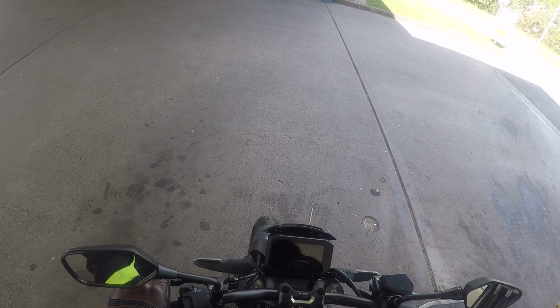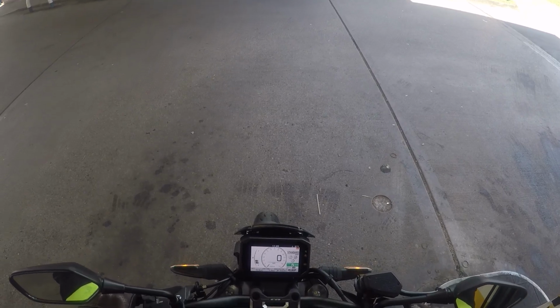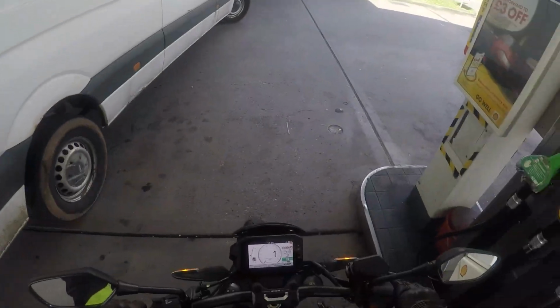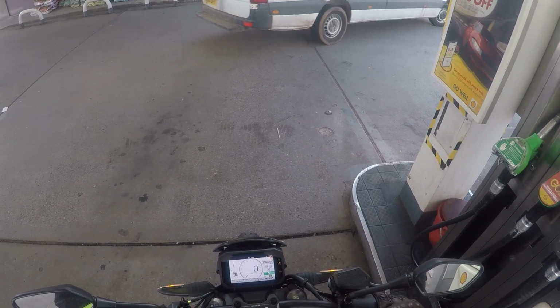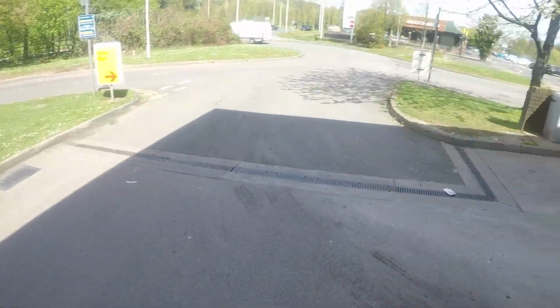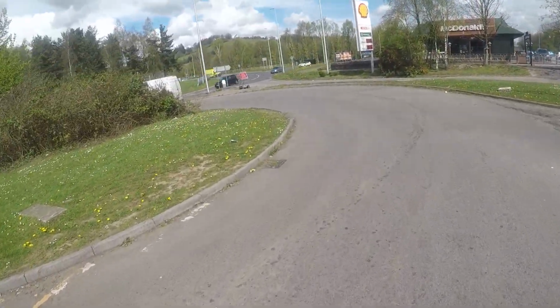Right, guys, we've fueled up again. I feel a lot happier now. I've had a bit of a ride before filling up, and I've got to say I am super impressed with this. It is very nice. I can't believe how easy it is to ride. I thought I'd be quite scared by it. Of course there's a huge amount of power, close to 150 brake horsepower, nearly 3 times more than the first car I had probably. But it is very nice, I've got to be honest.